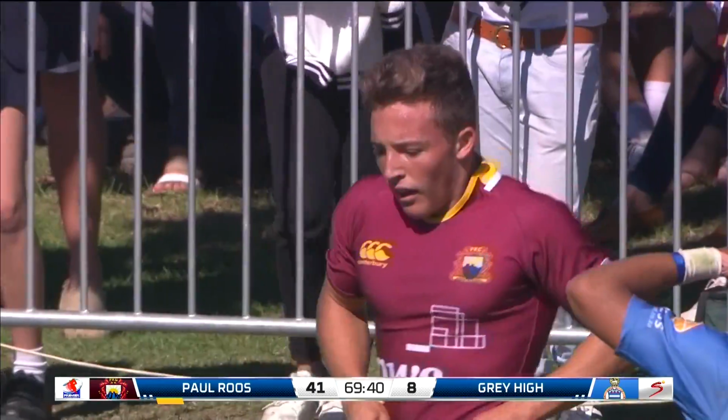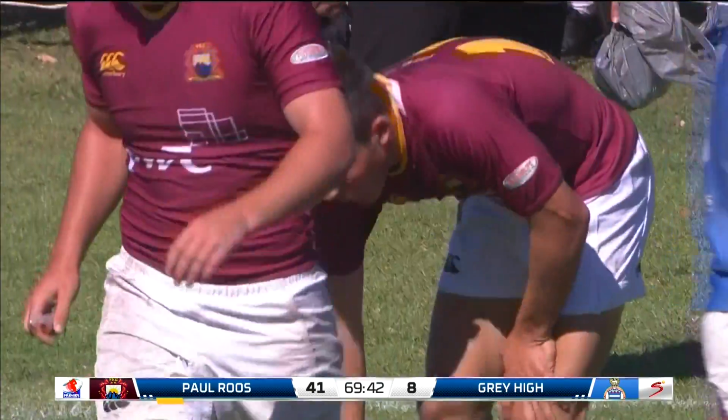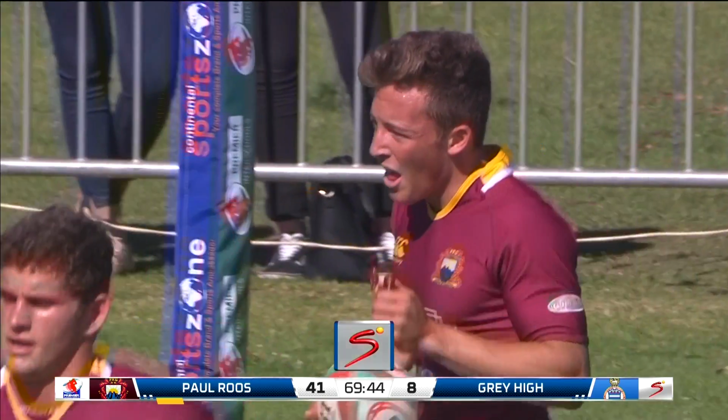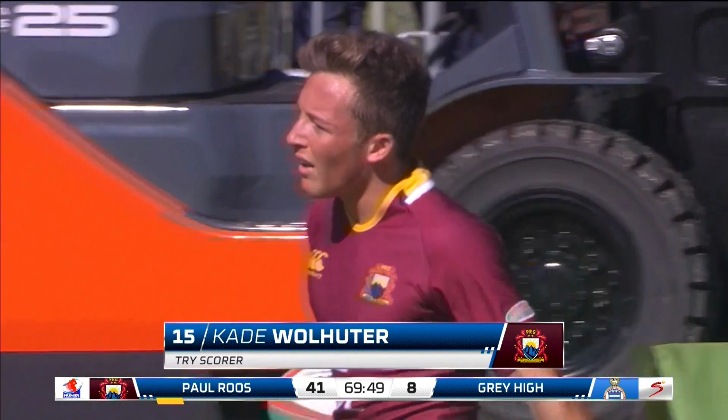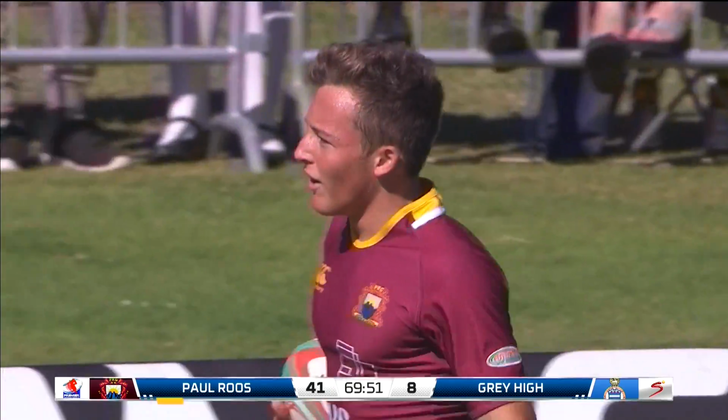Sheer joy from those who are supporting Paul Roos here today, as they've scored try after try. And Kate Volitar, does anybody deserve a try more than him? The man who's been so proficient with the boot.